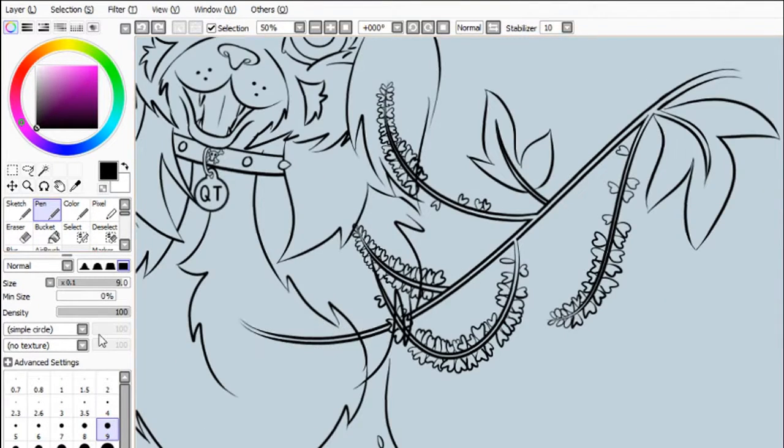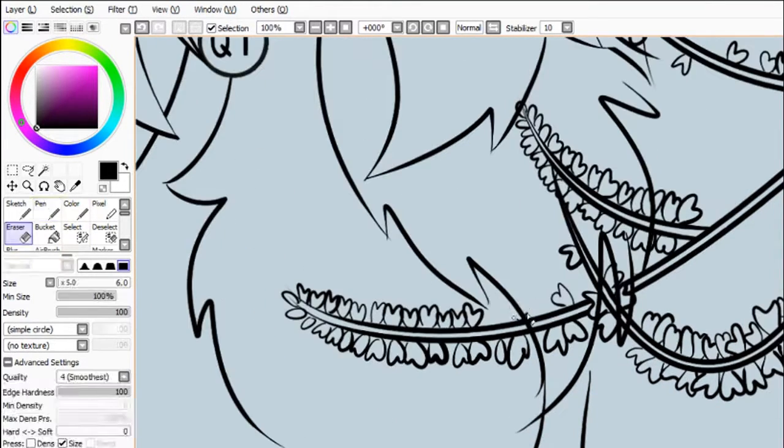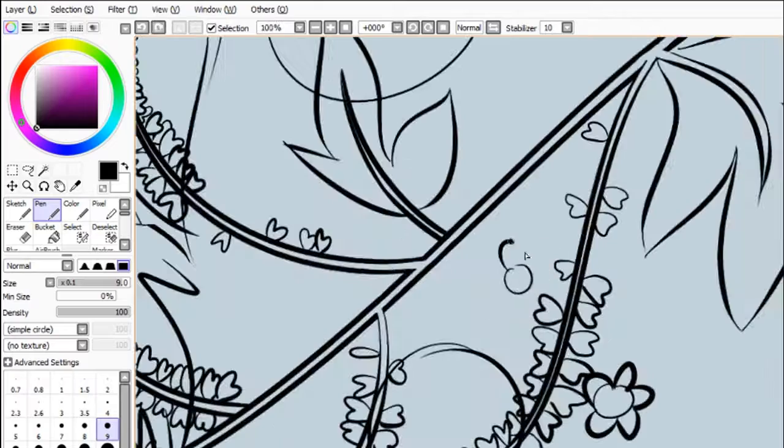Traditional art, I'm a coffee drinker. I spill some coffee on my canvas, and it's like, well, shoot, that entire several hours of work is now destroyed.